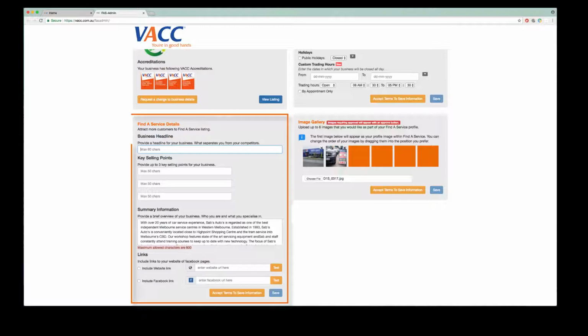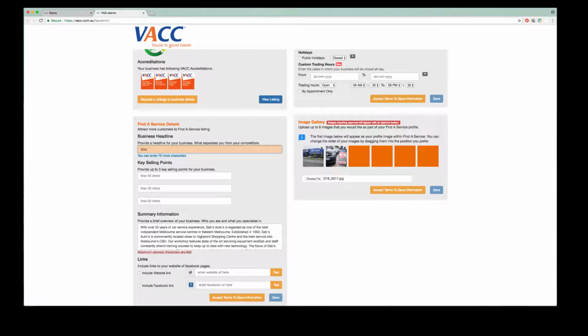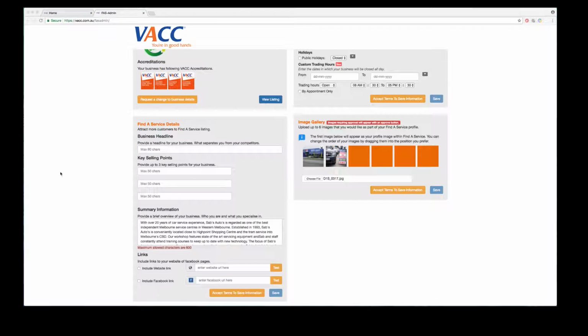The Find a Service Details section allows you to market your business with specific messages and information that will appear to potential customers. In the business headline, using up to 80 characters, tell potential customers what's great about your business and why they should use your services or purchase something from your business. This will appear on your public profile, so make it compelling. In Key Selling Points, provide up to 3 marketing statements about your business with a maximum of 50 characters each.